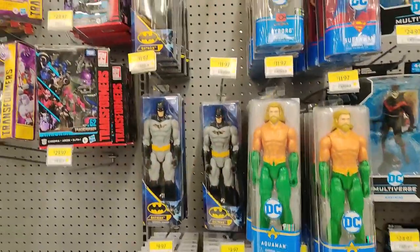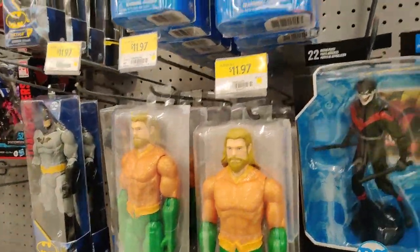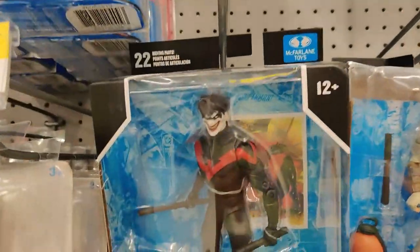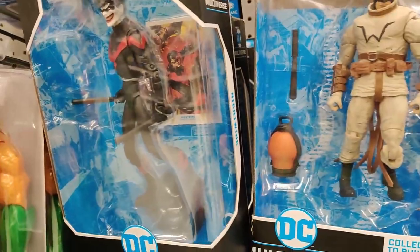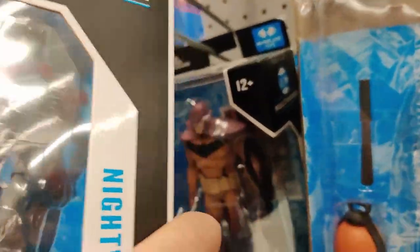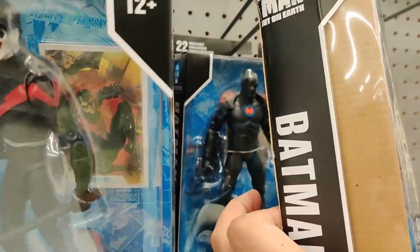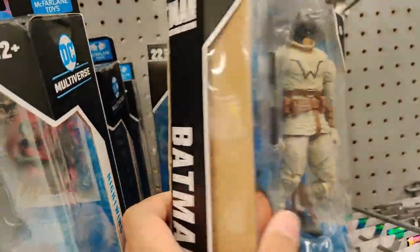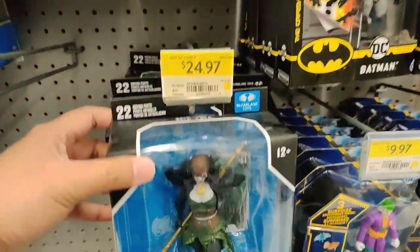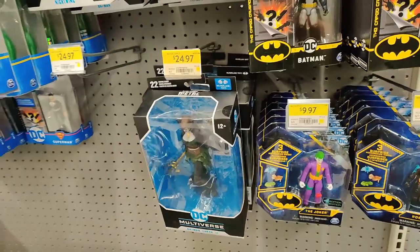Not much. A whole bunch of larger figures. Chris Hemsworth, good to see him. There's that Wonder Woman in gold from the movie. Infected Nightwing. But really not much else. Sepia Tone Batman. I'm just kidding, guys. And those wrecked boxes that they're still... I can't believe they're still trying to sell these things. Gotta be kidding me. I would take them away, but they just keep coming back, so who cares? Yeah, not much else on that side.